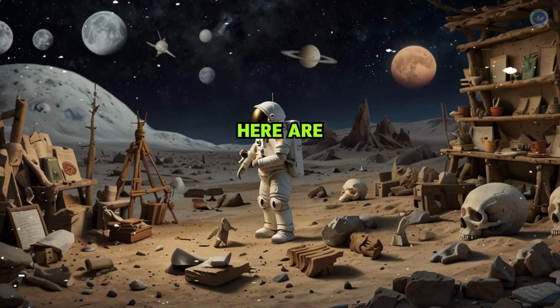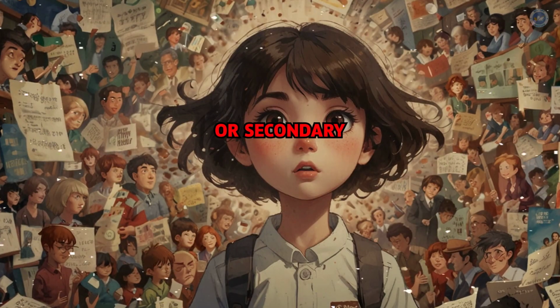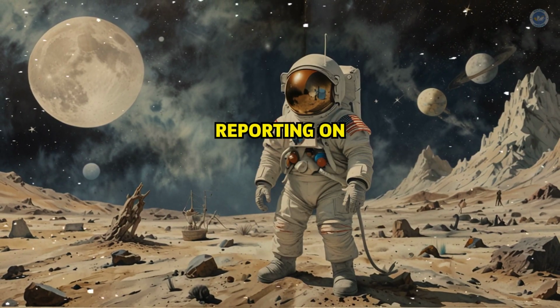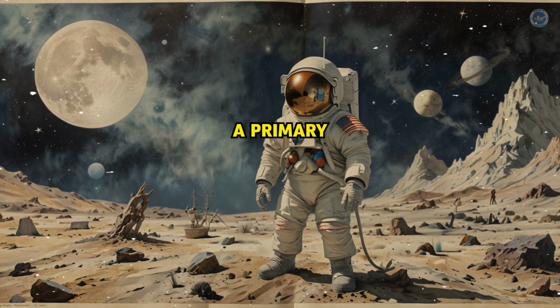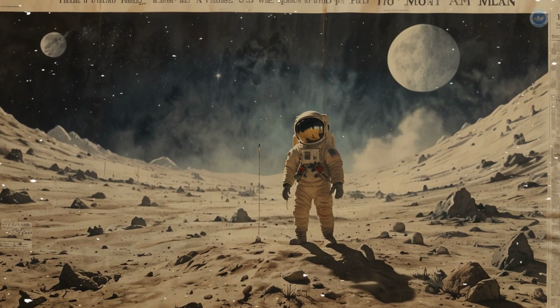Pay attention. Here are some important things to remember. The same source can be primary or secondary depending on how you use it. A newspaper from 1969 reporting on the moon landing is a primary source for that event, but it's a secondary source for World War II.